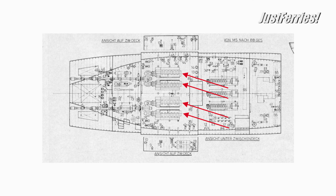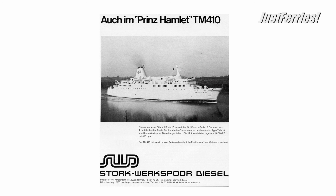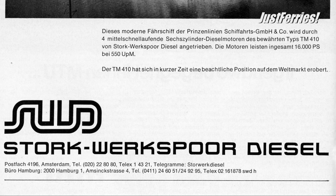The propulsion system consisted of 4 6-cylinder TM410 main engines from SWD. These were non-reversible, medium-speed 4-stroke diesel engines with turbocharging and charge air cooling. Various safety devices ensured engine stops in the event of oil mist formation in the crankcase, overspeed and speed reduction to a minimum, insufficient lubricating oil pressure, insufficient cooling water flow, and failure of the control air.